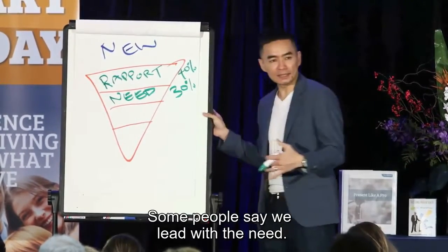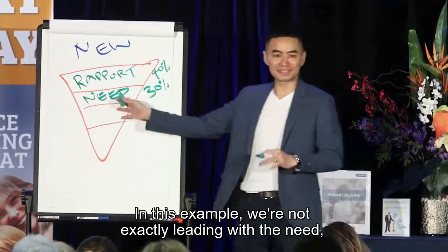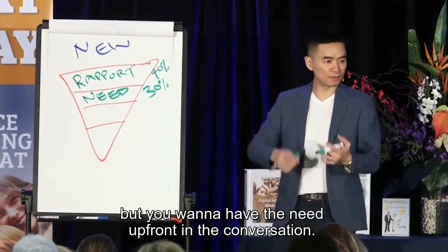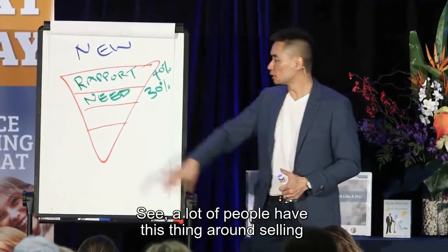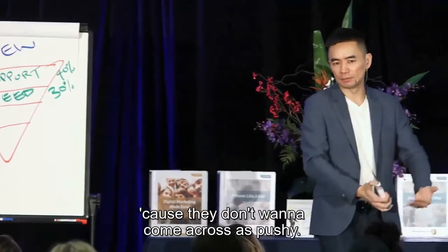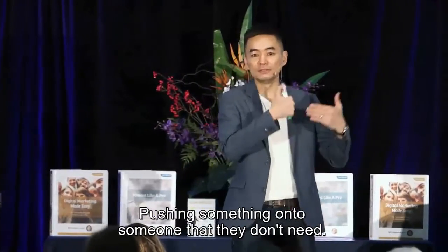Some people say we lead with the need. In this example, we're not exactly leading with the need, we're leading with rapport, but you want to have the need up front in the conversation. See, a lot of people have this thing around selling because they don't want to come across as pushy, pushing something onto someone that they don't need.